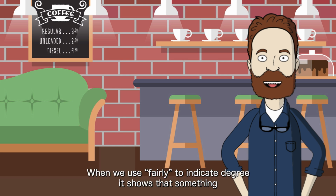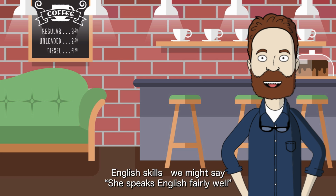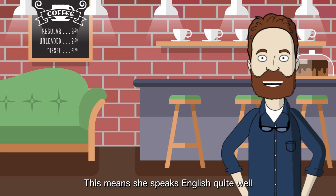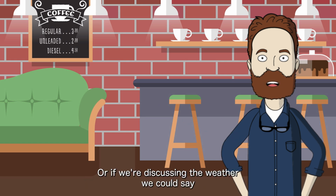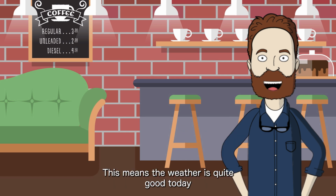When we use fairly to indicate degree, it shows that something is moderately to quite a bit. For example, if we're talking about someone's English skills, we might say, "She speaks English fairly well." This means she speaks English quite well. Or if we're discussing the weather, we could say, "The weather is fairly good today." This means the weather is quite good today.